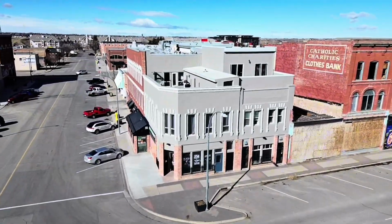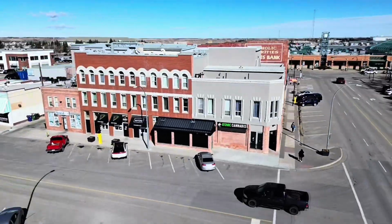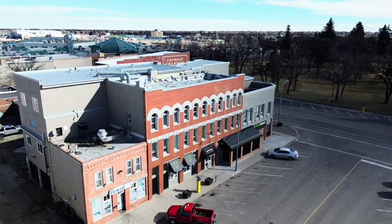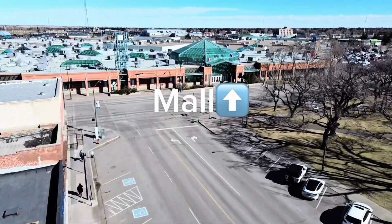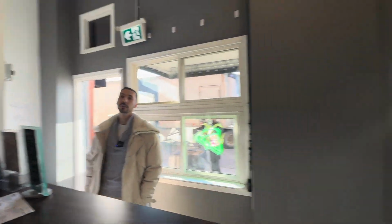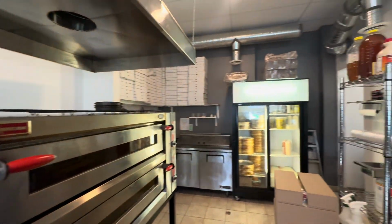This is how the building looks. It has 34 units. 7 of them are commercial and 27 of them are residential. A mix of studios, 2 bedrooms, and 2 penthouses. Let's see how it looks inside. Do a quick film here and let's go.